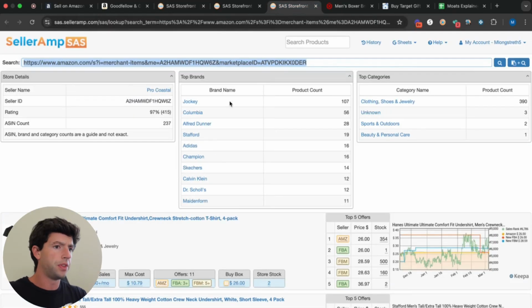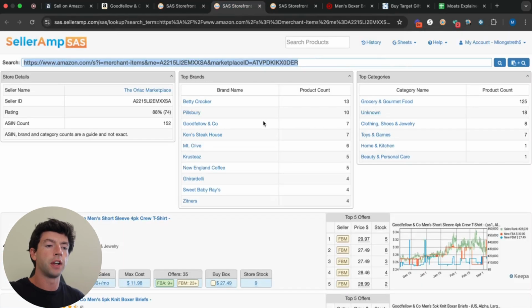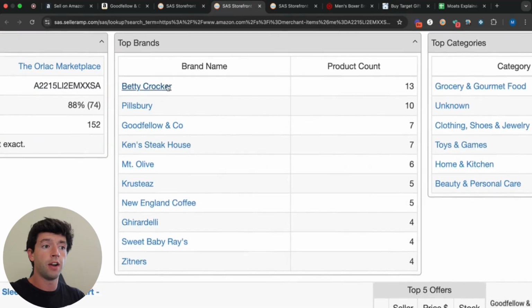So coming to this seller storefront, for example, as we do storefront stocking, we can immediately learn different brands and different categories that are reseller friendly right here. So for example, this seller's got a bunch of Betty Crocker stuff, bunch of Pillsbury stuff, bunch of Goodfellow & Co. stuff, right? Which Goodfellow & Co. only comes from Target, interestingly enough. Target owns the brand, right?